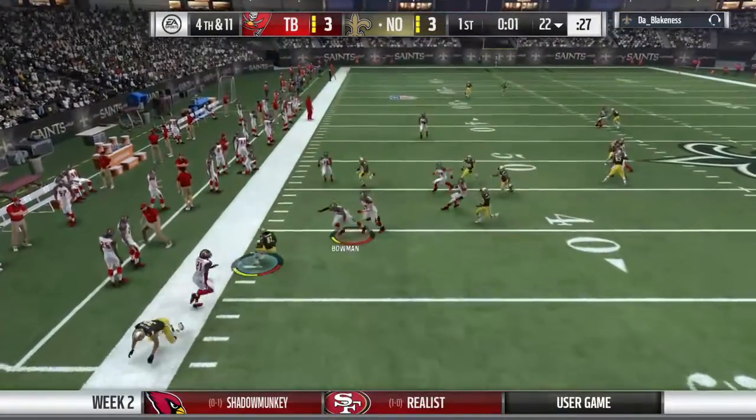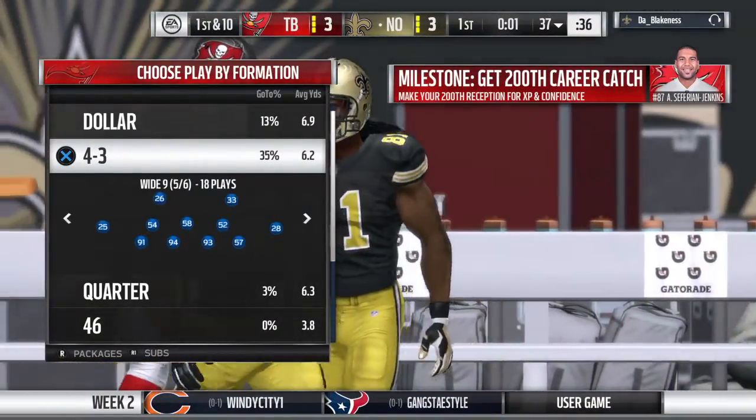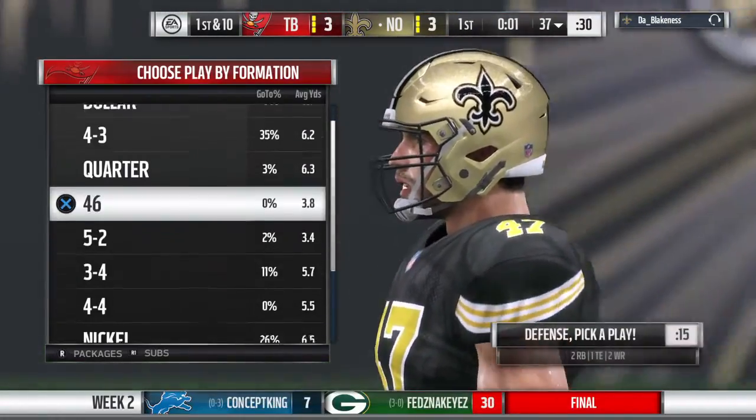Taken in at the 22. And he'll go out of bounds across the 35-yard line. A nice job on the return there, 16 yards. And out will come the offense as they take over. Out onto the field comes New Orleans.